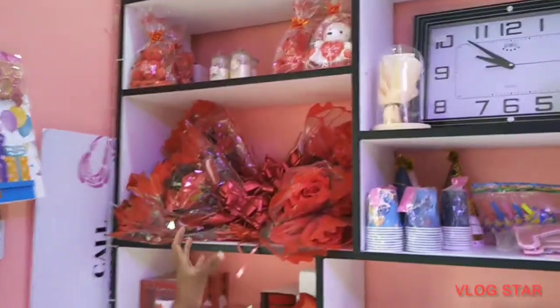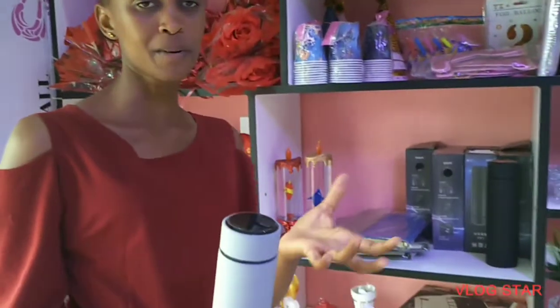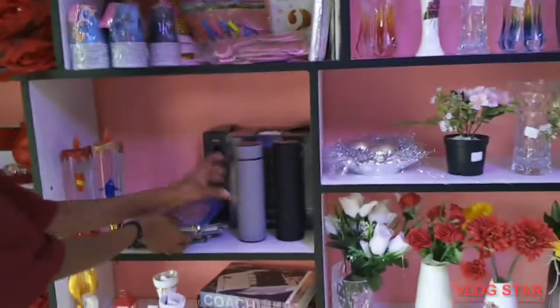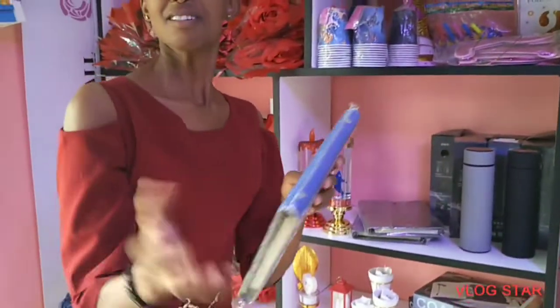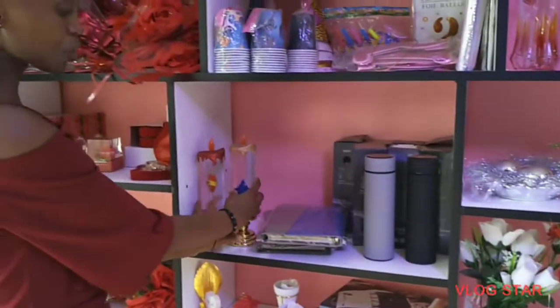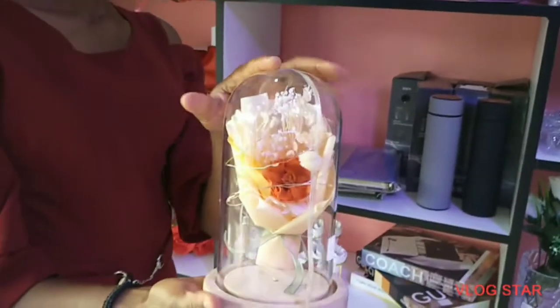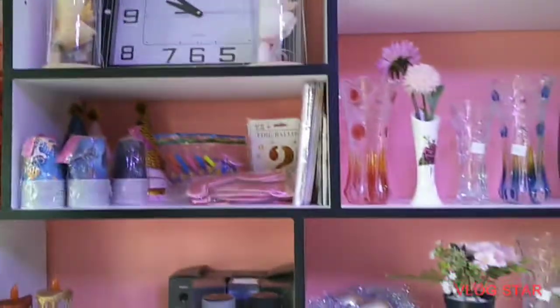We have gifts for Valentine. We have thermal mugs, which can also detect your body temperature. We have diaries. We have gifts to award your loved ones. We have clocks. I really love this one. You can put it on your desk or beside your TV.